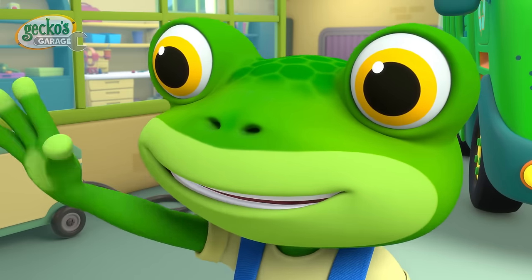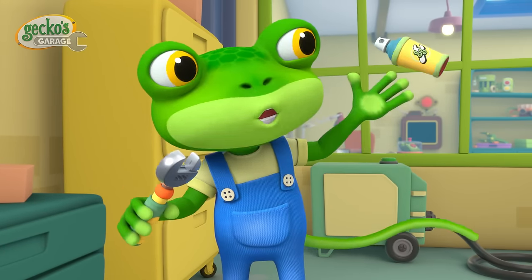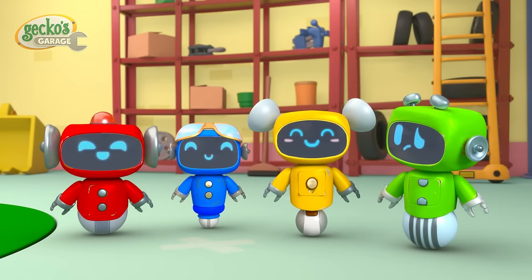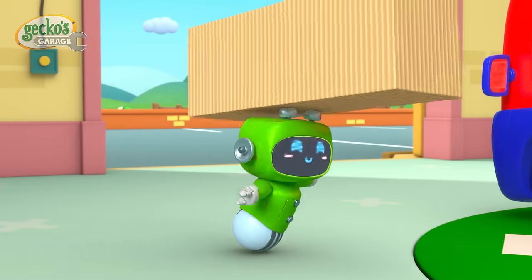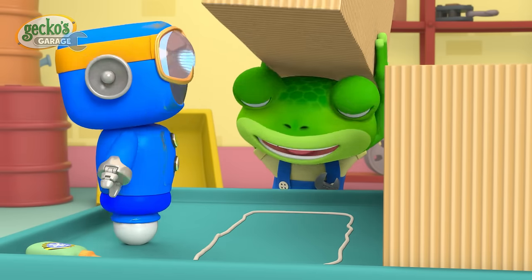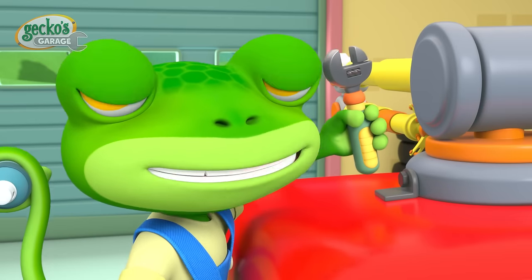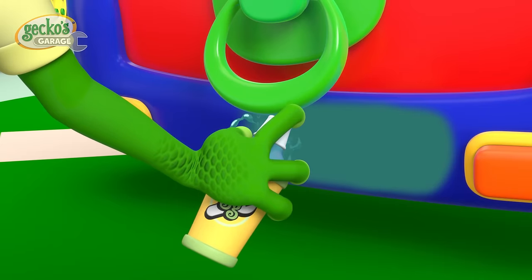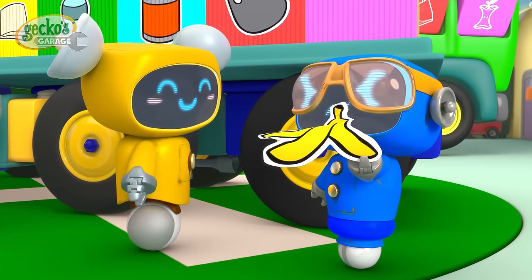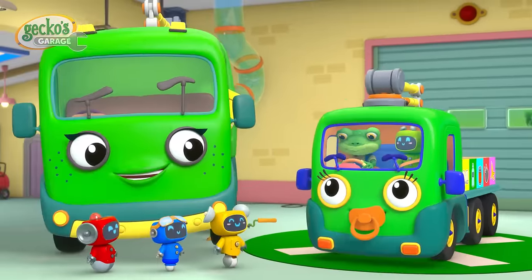What tools do we need? Wrench? Spray paint! Gecko's Garage, time to fix! Gecko's Garage, let's fix this! These boxes will help us recycle, right? So let's glue them down, nice and tight. A grabbing arm is what you'll need to pick up recycling with safety and speed. A fresh coat of paint and labels stuck. Baby's now a recycling truck!